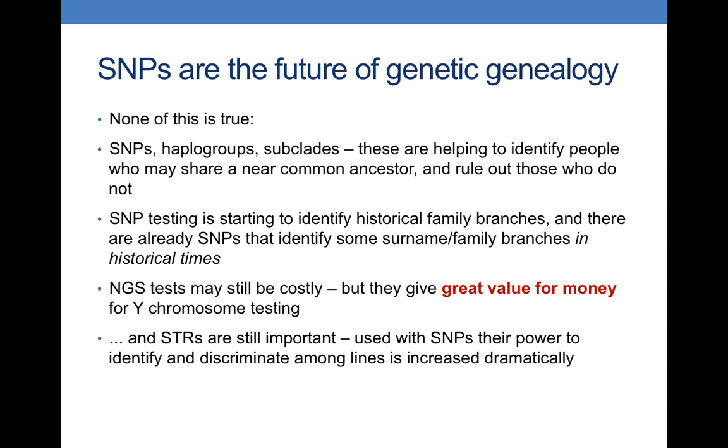I'm going to talk about the types of next generation sequencing tests which are available to genetic genealogists, and I'll look at how we can then use the results, because they do generate a huge amount of data. And one of the biggest problems that any of us may face is what to do with all the data that it generates. So I argue that subclades and haplogroups and SNPs are becoming very important now in helping to identify people who may share a common ancestor with us, but also those who do not.